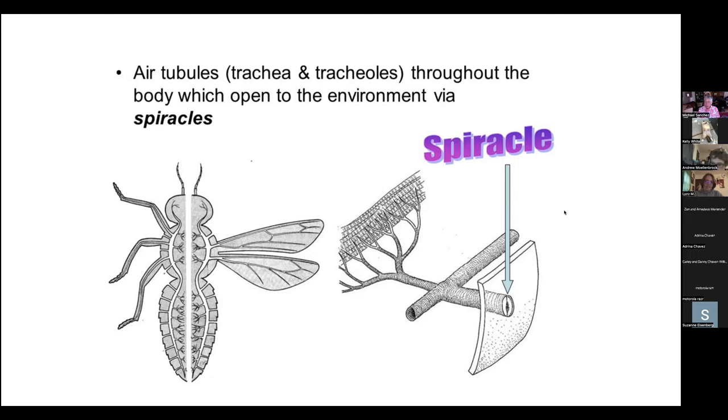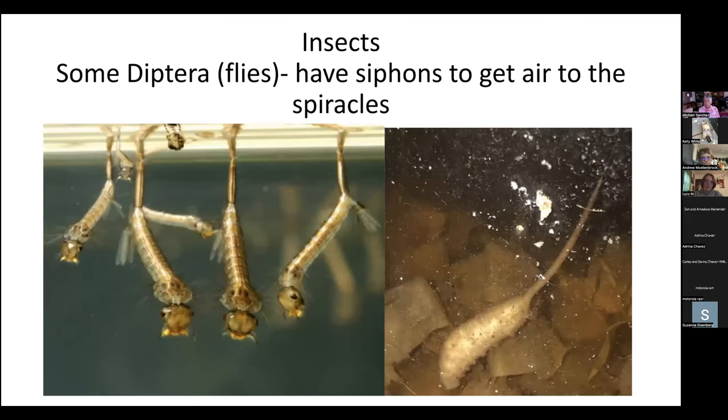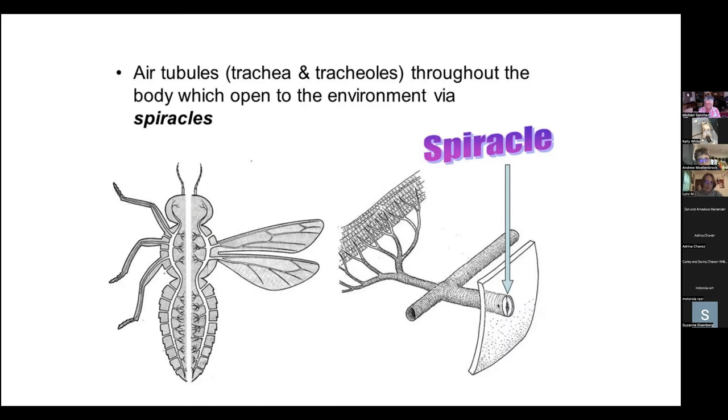And if you have an animal that lives in water, sometimes the way they get oxygen in them is to have a little siphon. So you can see this is mosquitoes right here. And the mosquitoes, they come up to the surface, they float to the surface, and they have little hairs around the spiracle that allow the air in slowly so that it won't get water in there, because if you get water in there, you're going to mess it up, it's going to drown.